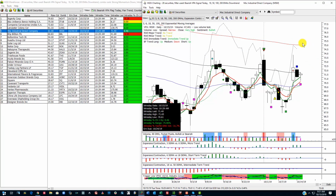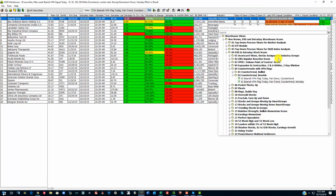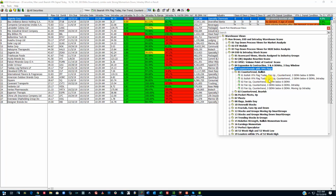Counter trend again because the fan is down. It's almost ready for the 18 to go up through the 50, but it's down. You can see it much clearer here. So this is a counter trend because it's going counter to the fan. This is on the short side. So there is a lot to work with here. If you're looking for the undercut and rally type stocks, this is the place to look.